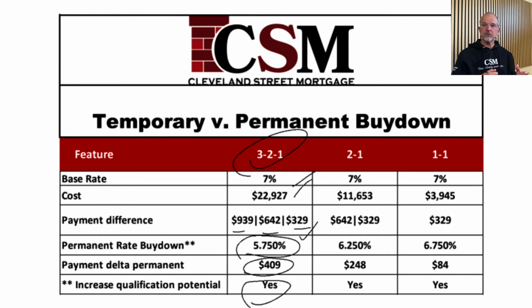Now, why wouldn't you do that? Well, a couple of reasons. One is that right now interest rates are quite high, and when interest rates are high, lenders a lot of times are more than willing to let you buy the rate down. They don't charge as much to buy the rate down lower than the par rate, and the reason for that is they expect rates to go down in the future.